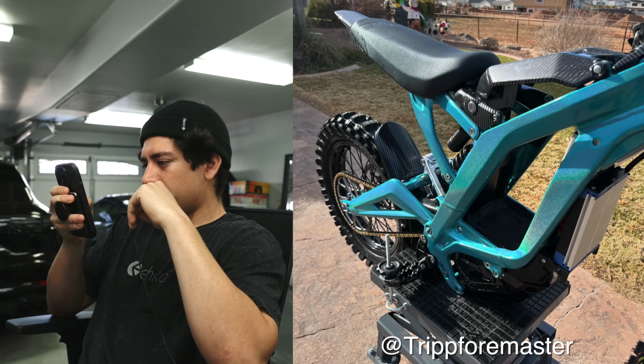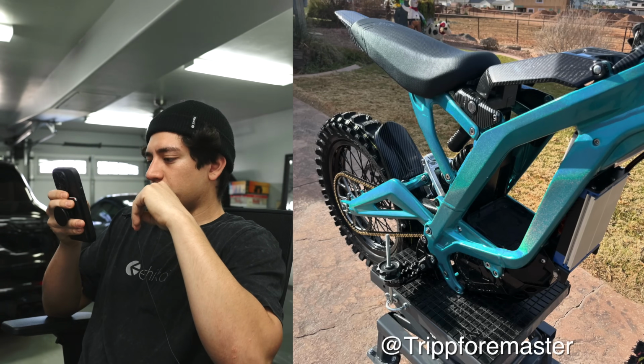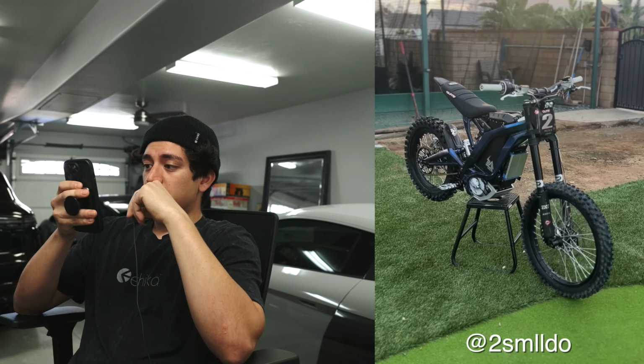I thought those were stock, but they're EXT. Yeah, Trip knows how to build a bike for sure. I have another build right here. This one comes from Will. This is a super clean build.